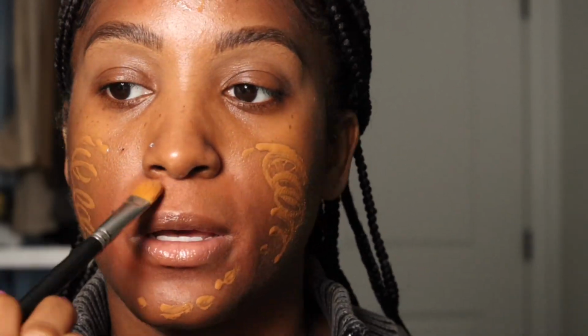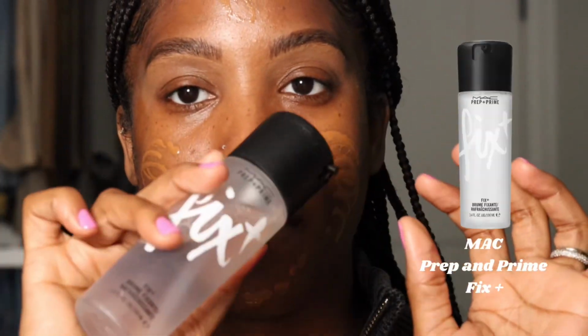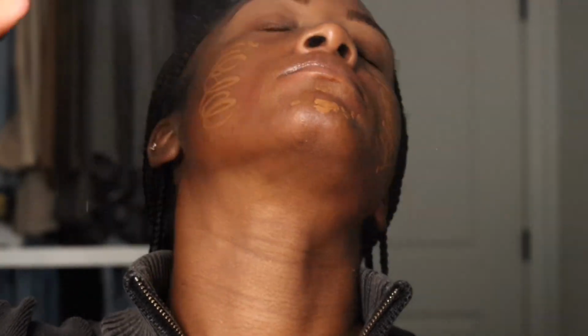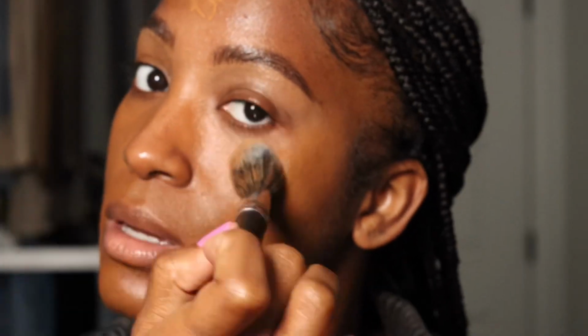And I like to use that around my mouth area because it does have a nice bit of coverage. It's like medium coverage. And what I'll do is I'll spray my Fix Plus. And this is gonna help everything melt together, okay? I can do this routine in probably like 15 minutes, 10 minutes probably even. Do you see the melt?